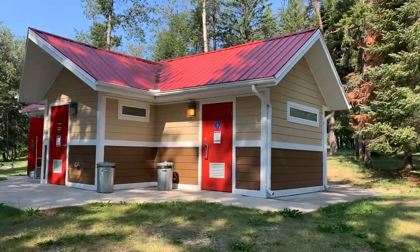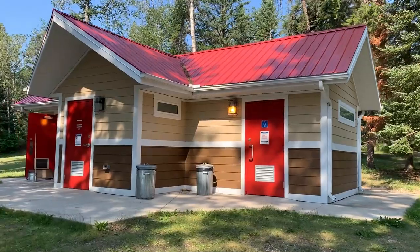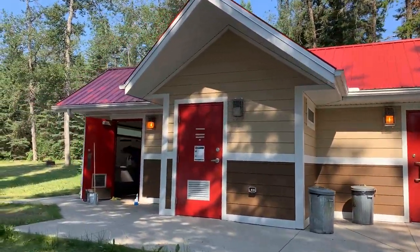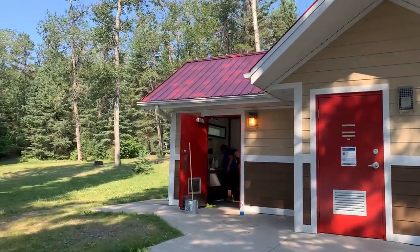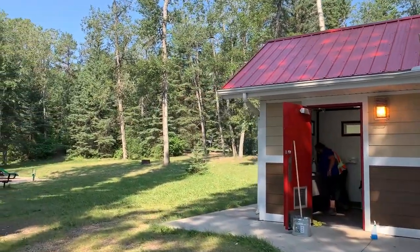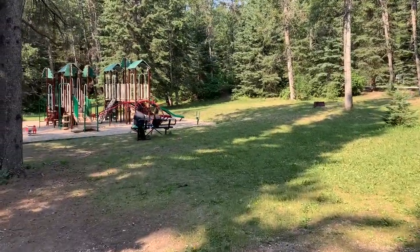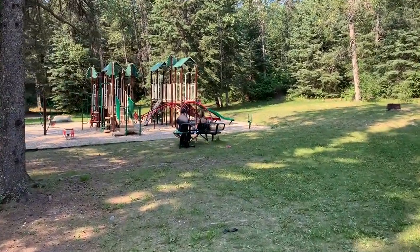Just a short walk from the resort, you'll find more of the Provincial Park Campground. There's almost new, modern washrooms here. There's also porta-potties on the beach, but a walk brings you to the flush toilets. Right beside that is the day-use camping area, and smack dab in the middle is a playground.